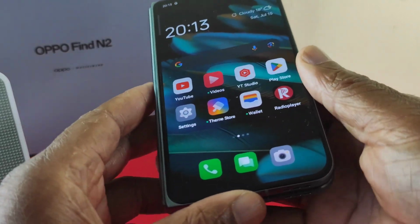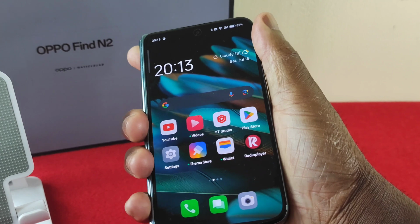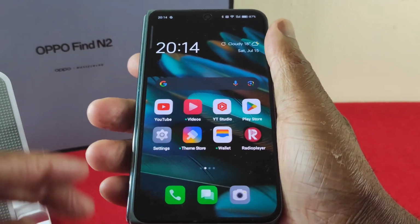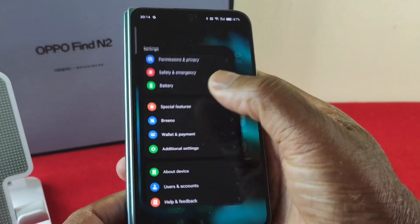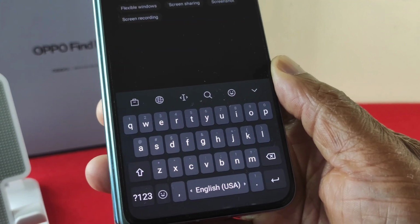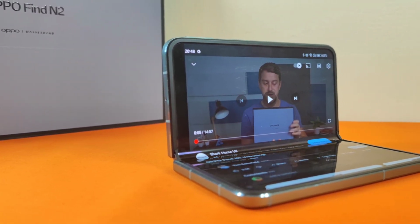Okay, so let's do a quick walk around. Obviously you've got a nice 5.54 inch screen. Again, it's really nice to hold. I mean, this is brilliant. Going from my Samsung Galaxy Z Fold 3 to this is just night and day. Obviously it's shorter, and the selling point for me is the width. It is fantastic. If I want to type something, look at that keyboard. That is a joy to behold. Honestly, heaven sent. I've been screaming for a device like this for a long time, and this meets it.